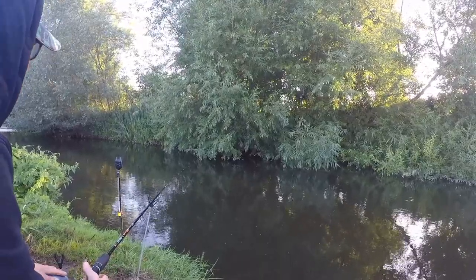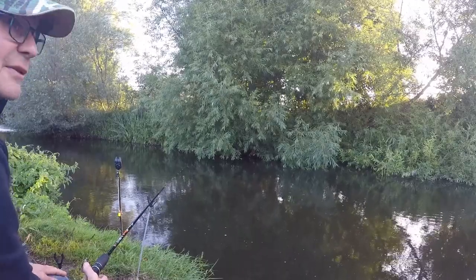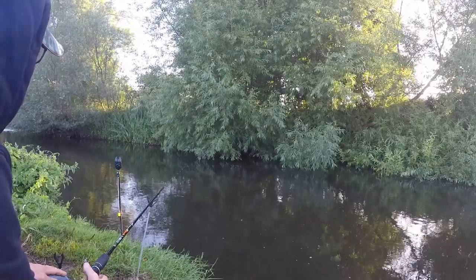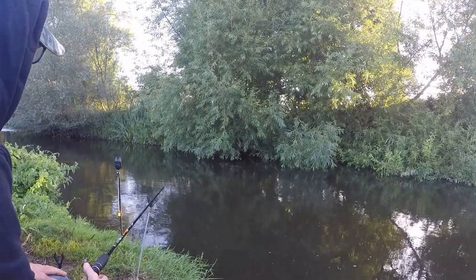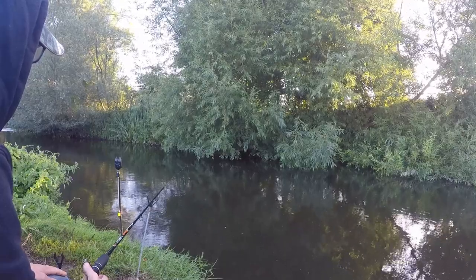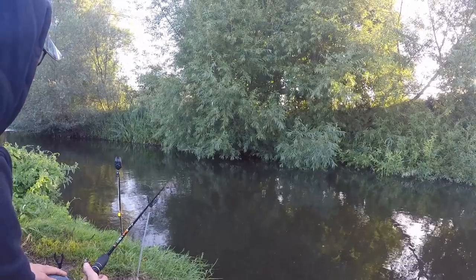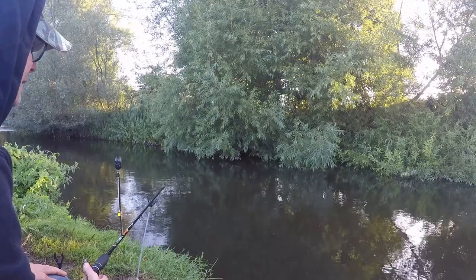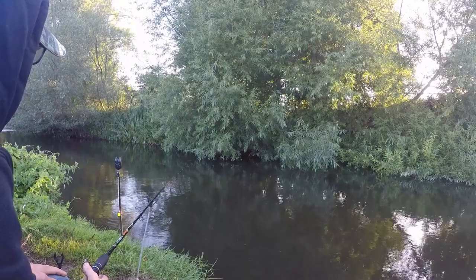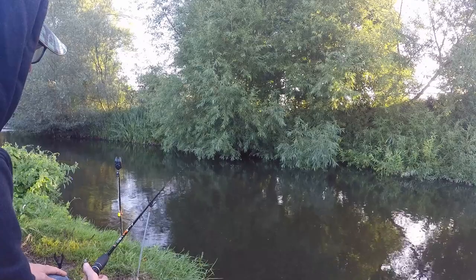Keep the rod on my knee. Got my hand on the spool so I can just feel any sort of little knocks, vibrations. Just respond to the bite a lot quicker. A little bite there.